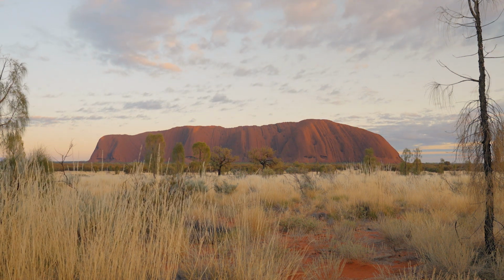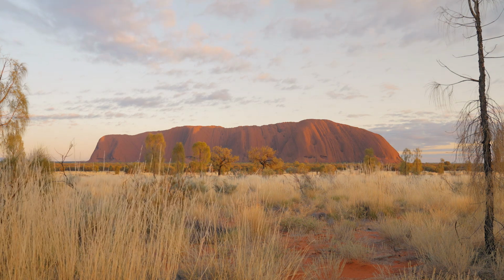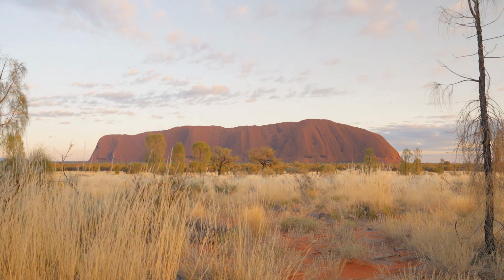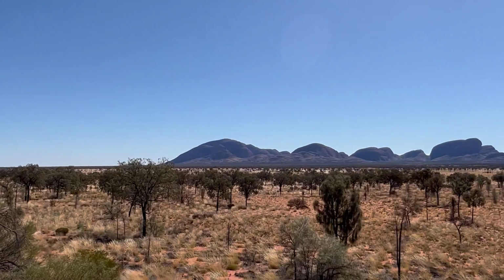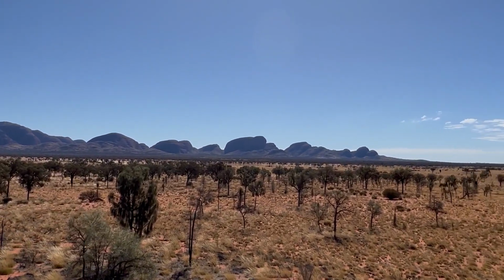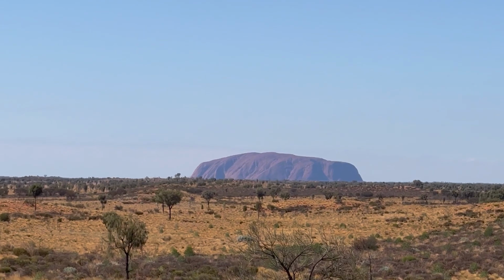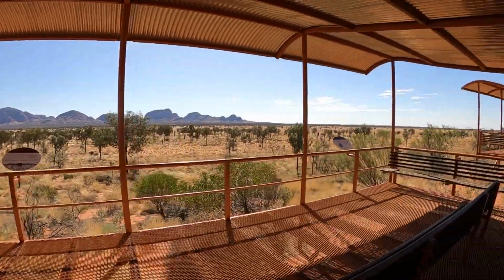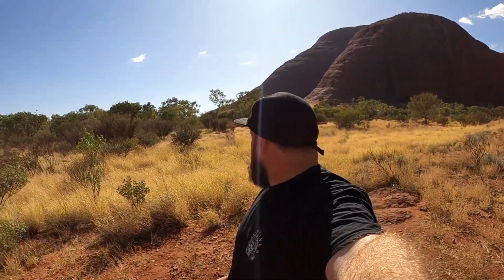Yeah, mate. Uluru sunrise. Let's go. Through the boom gate. That's it. Let's do it. We have officially made it to the Olgas. How cool is this? Check it out. These are massive. Check this one out.